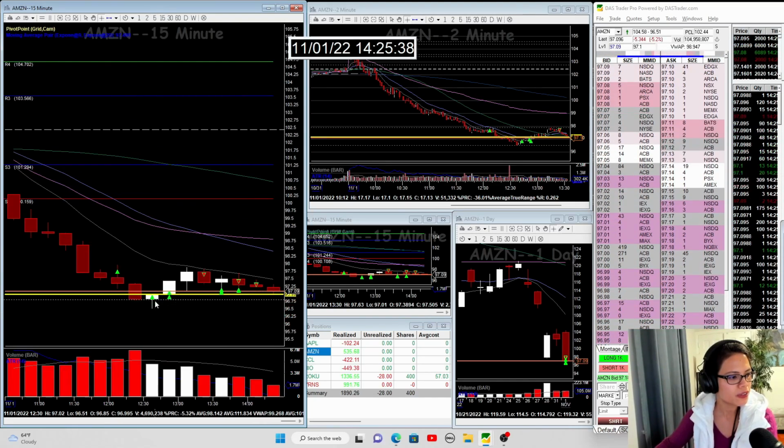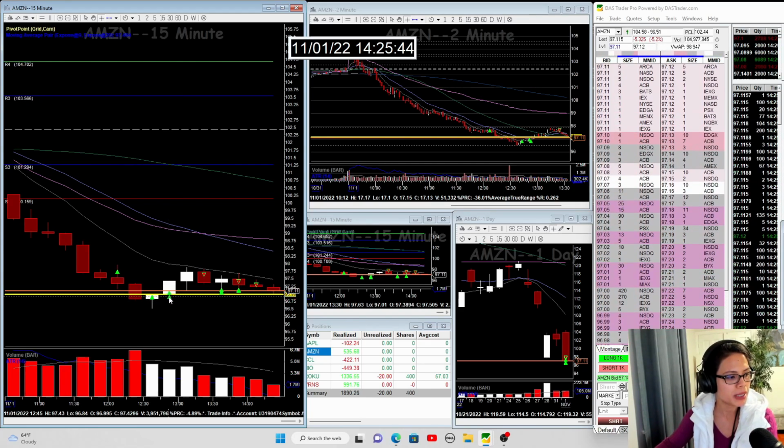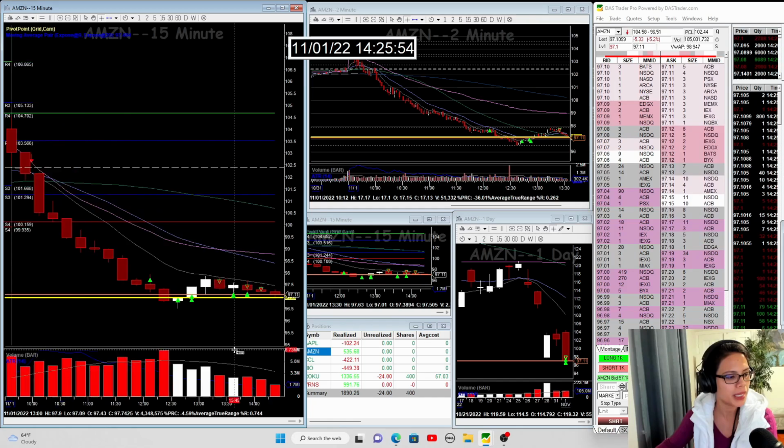What I use is the 15 minutes. So in the 15 minutes, I saw that doji right there, so I entered long a bit early. The perfect entry could have been right here at that break of that hammer, but I was confident with that absorption of that big volume there.